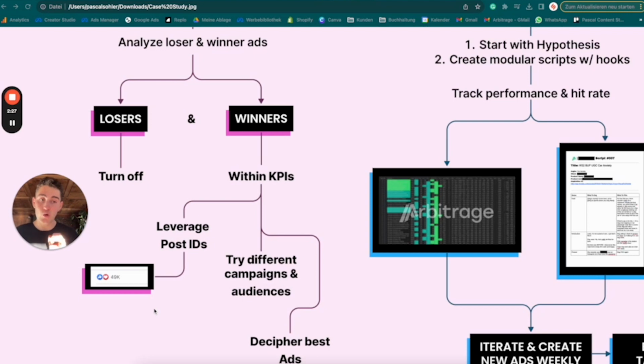You want to have this post ID because it actually helps you bring down traffic costs. Facebook will see, okay, this is an amazing user experience, I will reward this advertiser with cheaper advertising costs, and especially at a low AOV product, this is crucial. So definitely always use post IDs. There's no reason why you shouldn't scale your winning ads as post IDs.